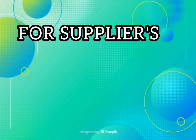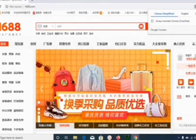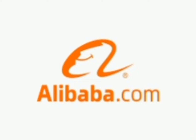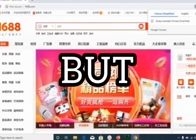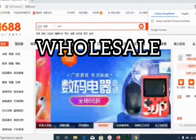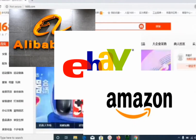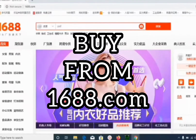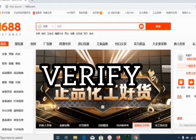Now, for the suppliers, if you don't know about 1688.com, then I introduce 1688.com to you, which is also part of Alibaba group of companies. You can choose to buy from Alibaba directly due to its popularity, but I prefer 1688 because it's wholesale and cheaper. Even sellers on Alibaba, eBay and Amazon do buy products from suppliers from 1688 and sell it on all those sites. You can compare the prices across the sites to verify yourself.